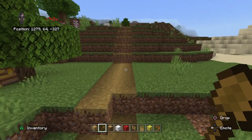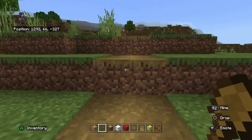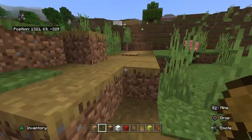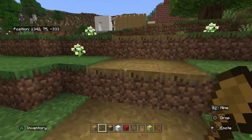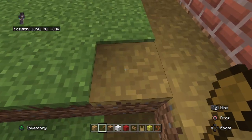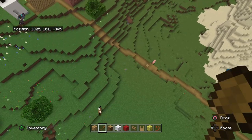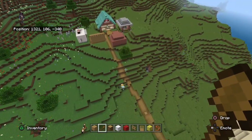Alright, let me have a look at this path that I've done. It should be leading over here, yeah. Because as long as everything's connected by a path, you can see where you're going. Yep, that is definitely connected by a path. I have connected a path that goes all the way to the dock with the pirate ship, and then we can even do houses along there. So that's planning for the future.